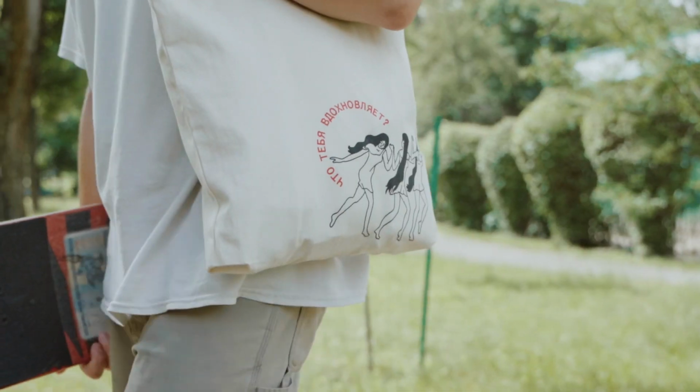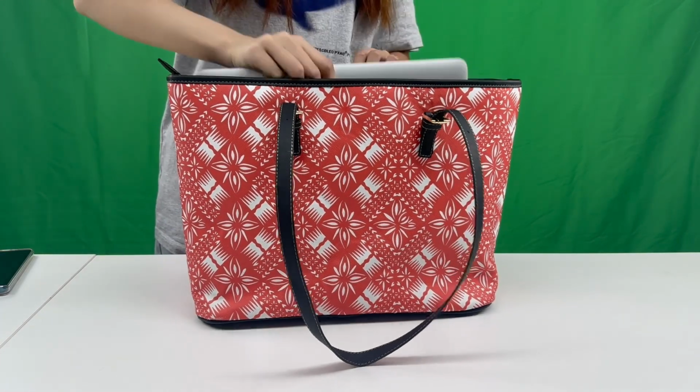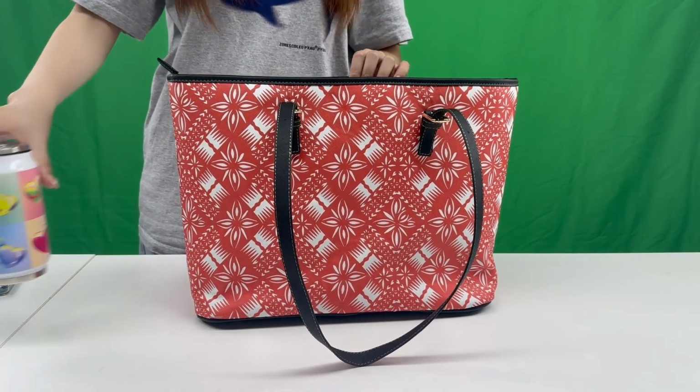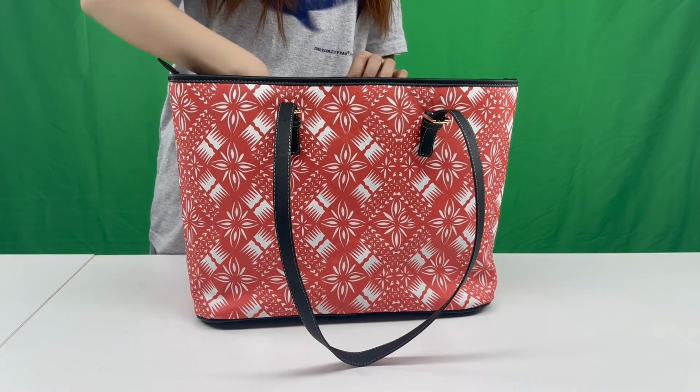Our tote bags are equally at home outdoors. Imagine taking a leisurely walk in the park and immersing yourself in the beauty of nature. Your tote can hold everything you need, from a water bottle to your phone, and even vegetables from the farmer's market. So there you have it.